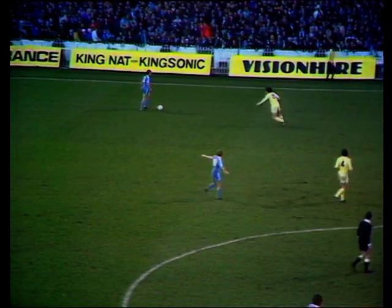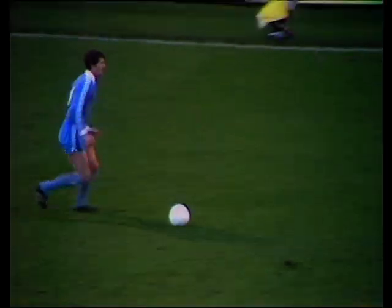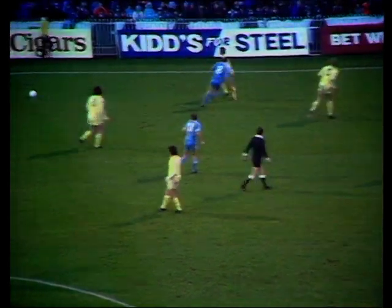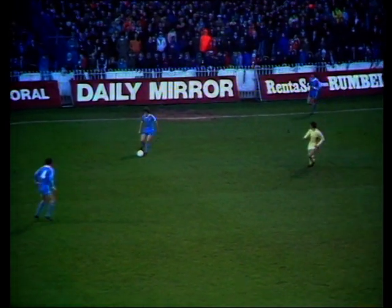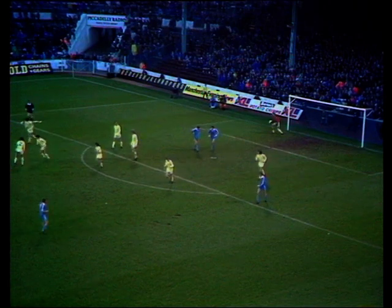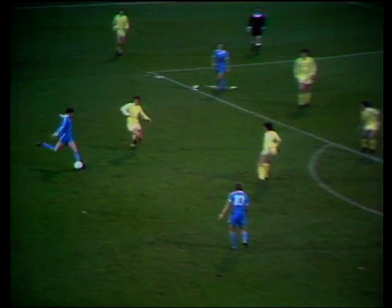Donachie. Doyle. Shannon. Donachie again. Parr. Doyle. Chance for him to shoot. And well saved this time by Harvey. Doyle shot from all of 30 yards. Donachie set it up. Mike Doyle set himself. And Harvey made a good two-handed save.